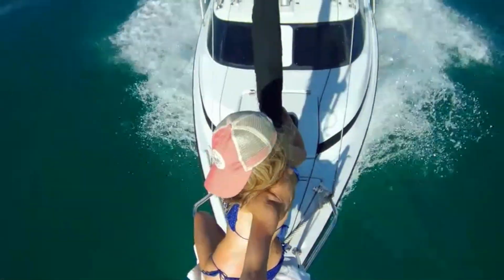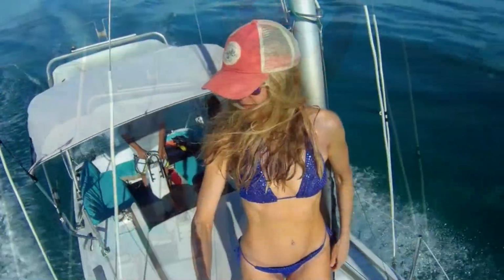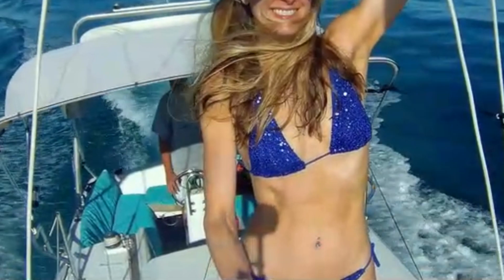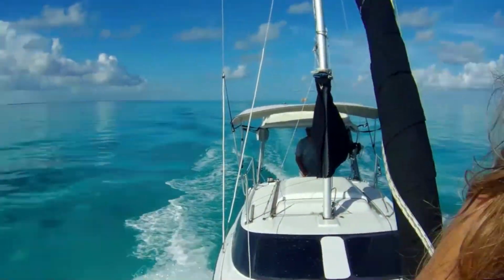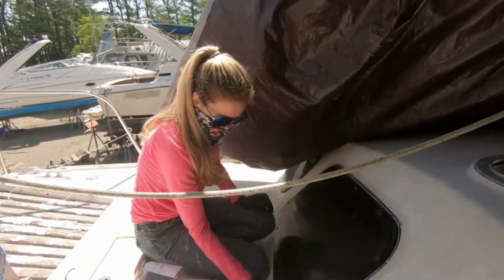I never thought of myself as a very patient person. Me neither. You and this boat are proving that I do have more patience than I thought. It's an understatement.